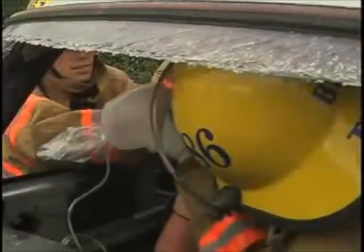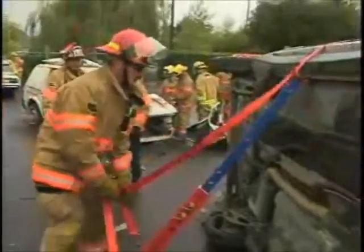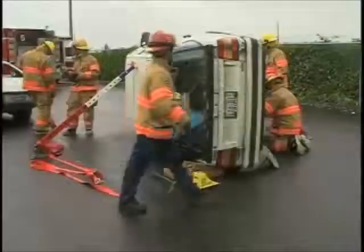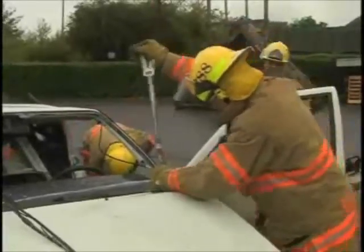While the medical team works to assess and stabilize the patient, the extrication team works to assess and stabilize the vehicle. If the vehicle is on its side, then special stabilizers are attached to prevent additional rolling. Once we're sure the vehicle will not move, it is time to remove the patient. Sometimes it is as simple as sawing out a windshield or popping a stuck door with a Halligan tool.